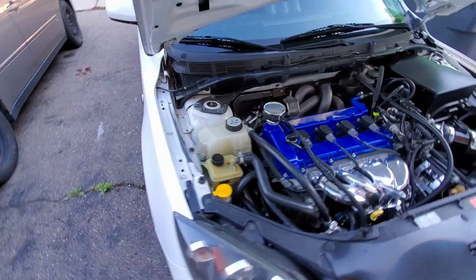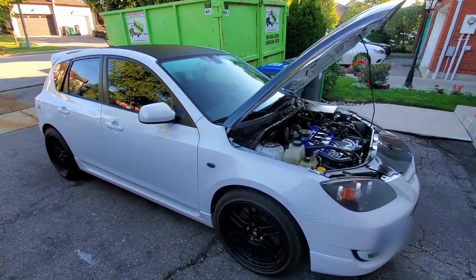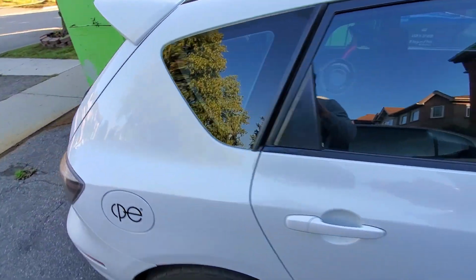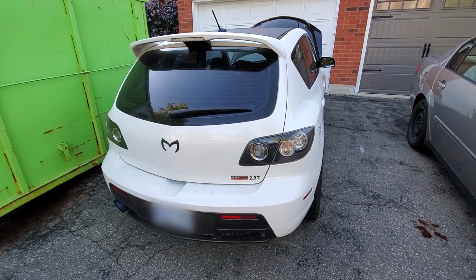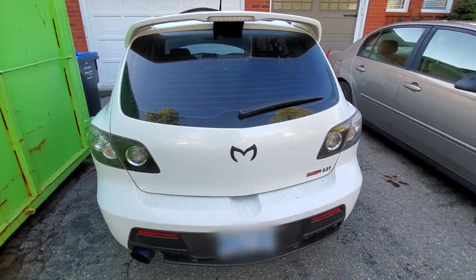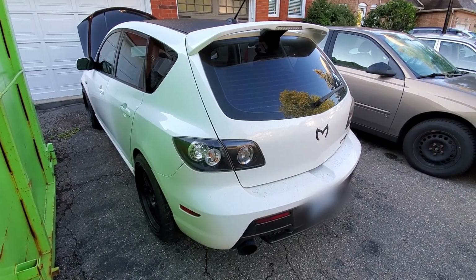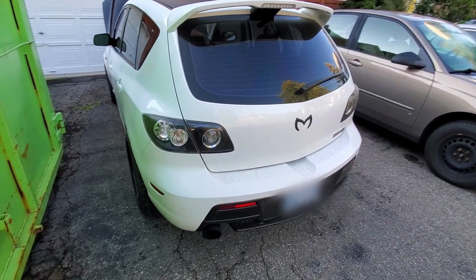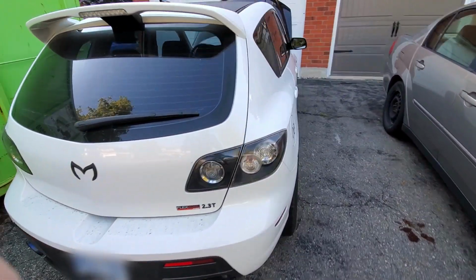Let me just give you guys a little walk around for those of you that are new to the channel. Okay, see that? Pretty sweet, crystal pearl white. It's not bad. It's a pretty sweet looking car. Simple. I didn't want to go over the top with it. Most of the money's under the hood, anyways. I've seen a lot of guys do a lot of nice cosmetic work to these things on the exterior, but for me, this is good enough for now.